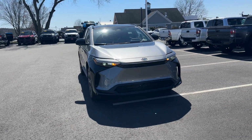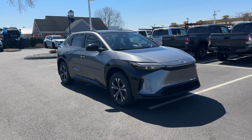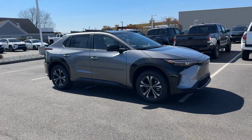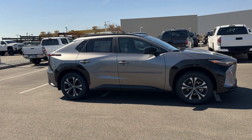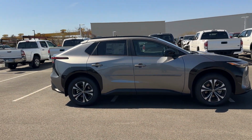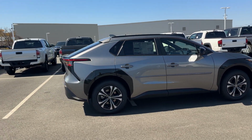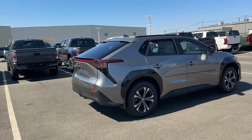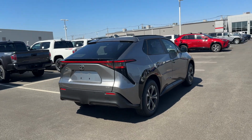And you could get front wheel drive or all-wheel drive on both of those trims. And as I said, it is finished in heavy metal. It does actually look nice and sporty from the outside. But today we're going to be taking it on a POV test drive and see how this all new BZ4X will do. Again guys, it is all electric and this one is the all-wheel drive. But let's go ahead and take it on a test drive and see how it does.